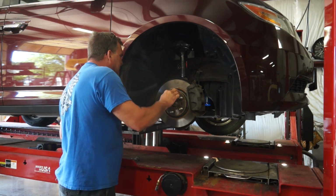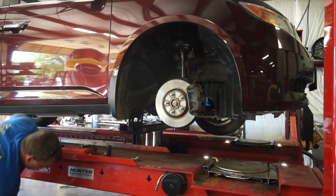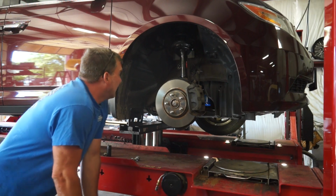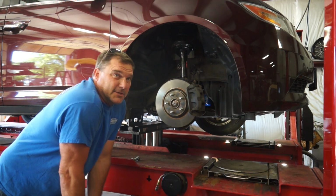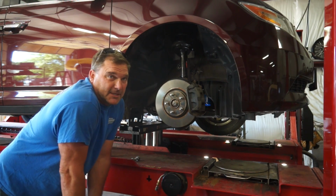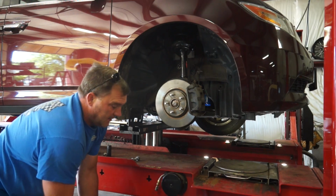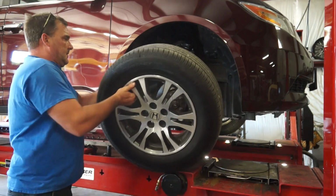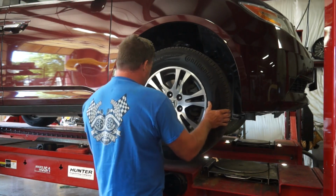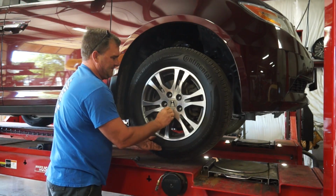Nice staking. Looks like they put new half shafts in it too. They did a lot of work to this van to make it ready. The dealership did? Yeah, they did a lot of work to this van. I mean, they did a good job. More than likely, the technician just got distracted while he was doing it and didn't get those two bolts tightened. And tragedy averted. So we'll do a quick alignment on it, and they'll be on the road to swimming pools and beaches. Yeah. Can I come?